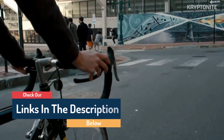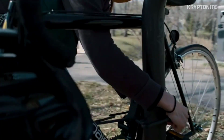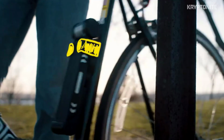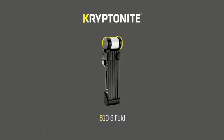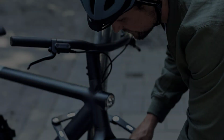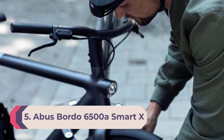The links are 5mm instead of 5.5mm bars, saving you almost 600 grams. It's also longer and narrower, which again adds to the ease of carrying, while rotation where the bars connect to the lock means it has a ton more flexibility in how you use the lock as well. Another thing I really love about Kryptonite locks with better security is that the brand is willing to back that up. Number 5. Abus Bordo 6500A SmartX.